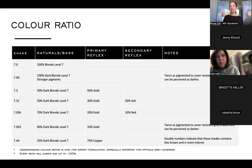We used level 7 as our example, but this speaks to all of the different shades in our permanent color line. So when you grab a tube of 7.0, you can be sure that 100% of that pigment is going to be level 7, and that's it. No tonal reflexes added to that. It is just your natural base level 7. Same goes for our intense naturals. So if you grab a tube of 7.00 or 5.00, you can be sure that 100% of that pigment is the intense natural at that level that you've chosen.